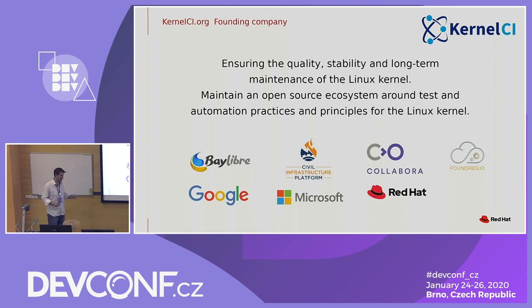So they reached out to us, and Red Hat's like, yeah, absolutely, we'll be founding members. Us, along with Google, Microsoft, SIP, BayLibre, Collabora, Foundries.io, we all collaborated. We said, yeah, this is fantastic. Let's all jump in.